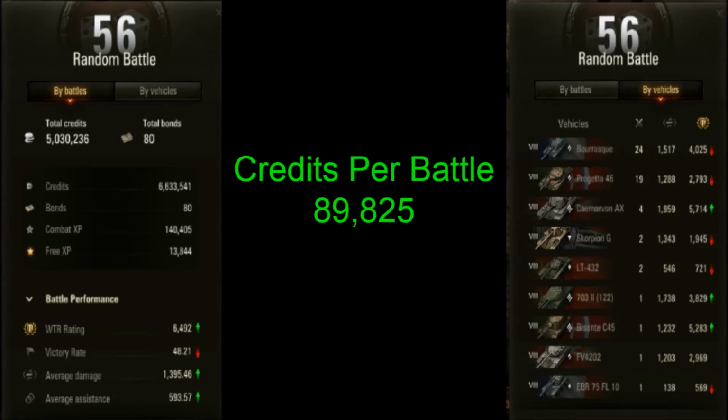Moving right along to my battles for this week, you'll notice the first thing in big green letters, or numbers, I suppose, is 89,825. That is my average credits per battle for the past week. I only was able to play 56 battles, didn't have a lot of time, was doing some clan events, but still almost 90,000 credits per battle after expenses other than consumables, I think is pretty good. So I still netted 5 million credits for 56 games.